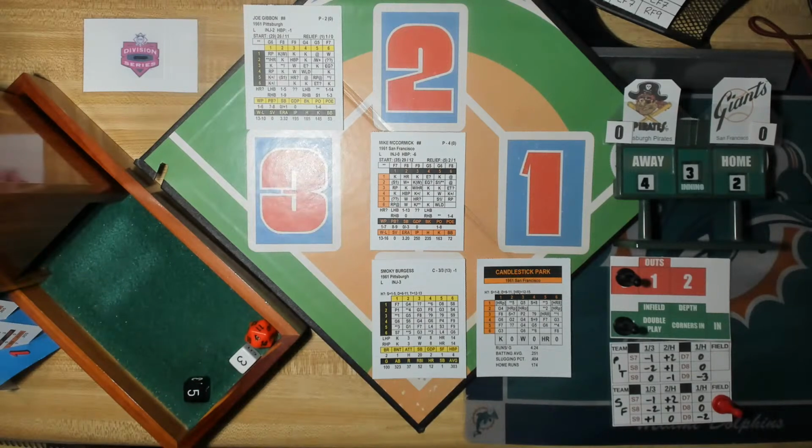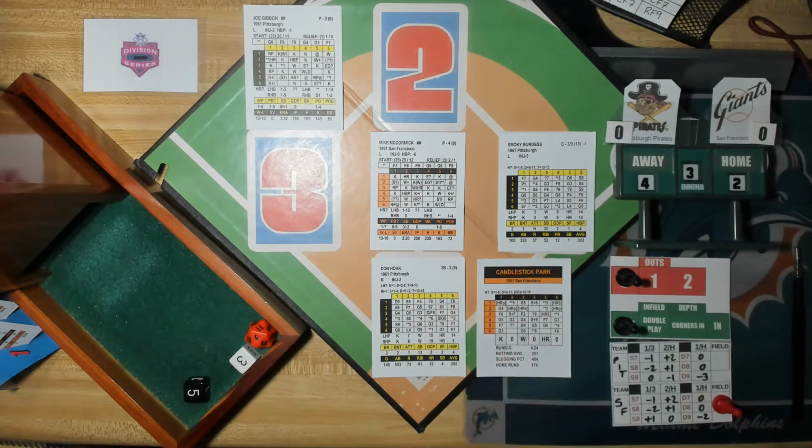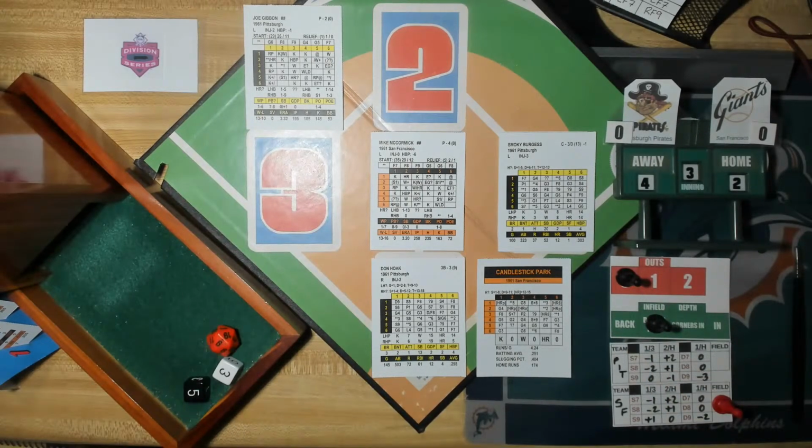Burgess, 5-3, and he hits one to right field. That's a 4. That's a single. Burgess will go ahead and get a single to right. And right now, McCormick is just not getting anything over the plate, really, at least any good pitches. Hoke is next. He's 0-1. Infield double play. Anything on Strat? The 9 says no. McCormick will make the pitch.